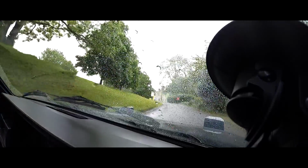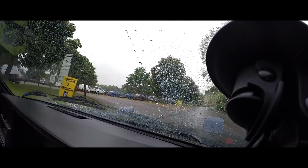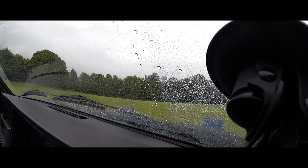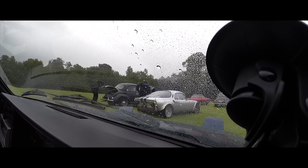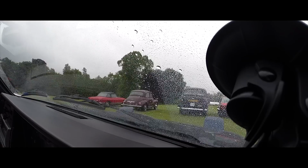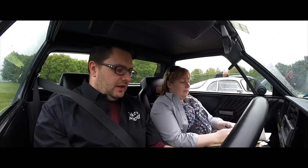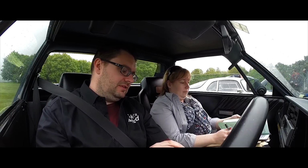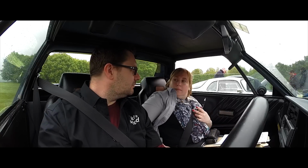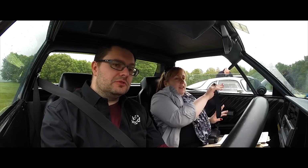Hooray, we've arrived at the castle. Awesome. On the left. Thank you. Hooray, we've arrived. We've made it to the castle. It is 10:09 and a couple of detours en route, but we did alright. We had a bit of a convoy following us, so it's time to go to the loo. Thank you.